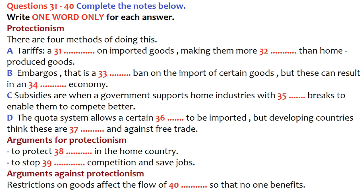Protectionism at its simplest is the opposite of free trade. It is the practice of protecting domestic industries from foreign competition by using import duties or quotas. Options available to protect the economy are tariffs, embargoes, subsidies and quotas. Let's examine these in turn with some examples.